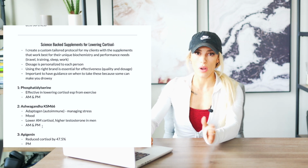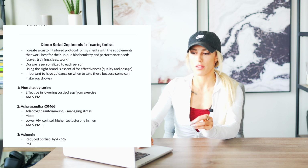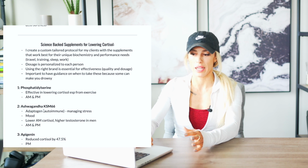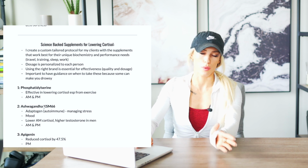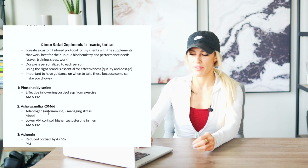You could take it in the morning or at night. I will actually say that I feel like this supplement for me almost gives me too much energy, so I have shifted my intake of ashwagandha to the mornings. Some people have no issues sleeping on it. Again, that's something that you'll just have to figure out for yourself.